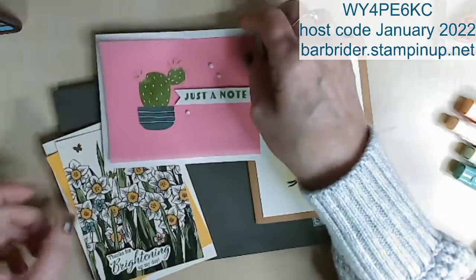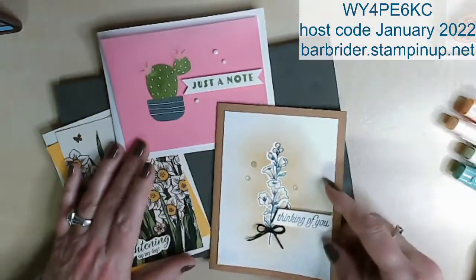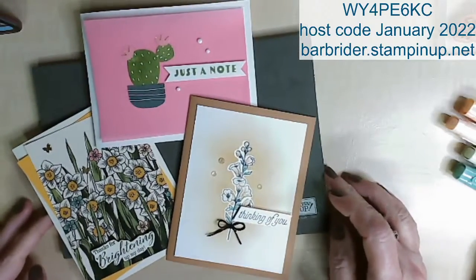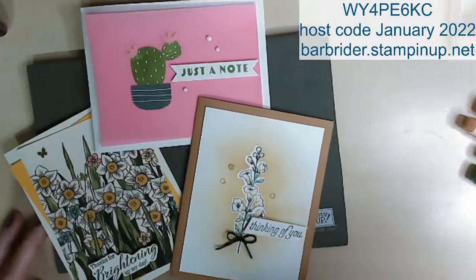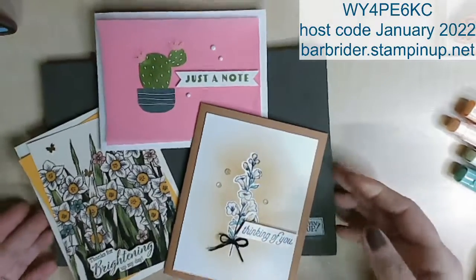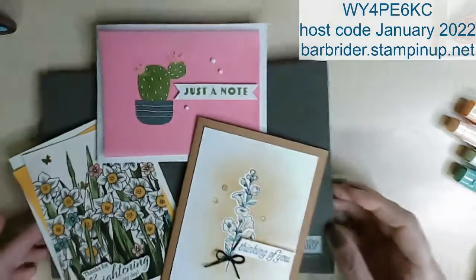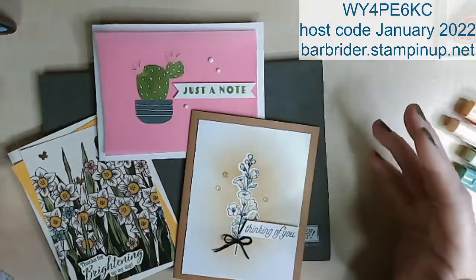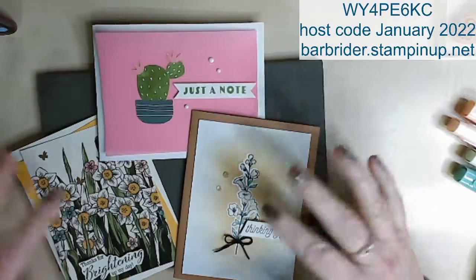What do you think? There we go. Beautiful. See if I can bring them any closer for you. Ta-da! I love them. They seem different than cards that I usually make, but I really do like them.